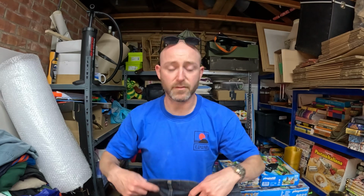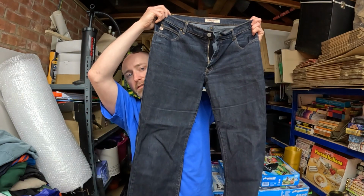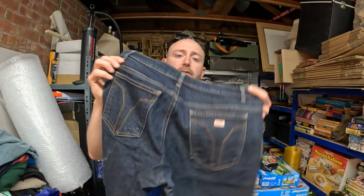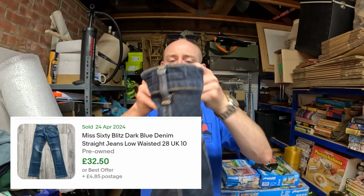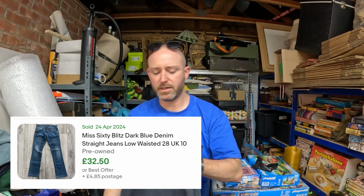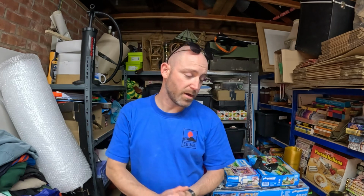And then I believe also from her, got the Miss Sixty jeans. So just Y2K styling going on there on these. These seem to be quite sought after at the moment. So again, 50p or £1, can't remember. Hopefully you clocked what I paid. You can't really go wrong, 50p and £1 for a pair of Y2K Miss Sixties and that cardigan.